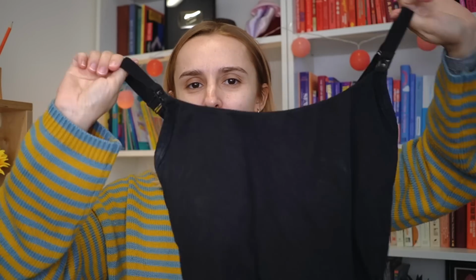So the first thing that I got was some nursing vest tops, and please excuse the really gross armpit deodorant stains on these. I literally pulled this out of the washing basket this morning. Lovely! So I have this black one and I'm also wearing a white one. It was just a double set I got from M&S. It's a vest top. It clips, and then your boob can come out.